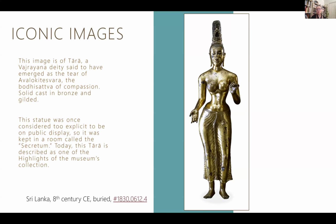So she came to the museum a long time ago. And she was considered to be too explicit. And so she was put into a room called the secretum. And the secretum was a room where only very, very special people could have a look at the pieces of art that were there. And in a very interesting turn of events, the Tara is now on the homepage of the museum's collection page, described as one of the highlights of the British Museum's overall collection. So she is considered to be a very, very special piece.